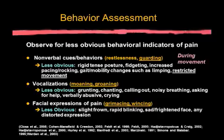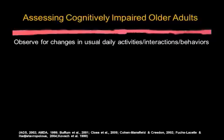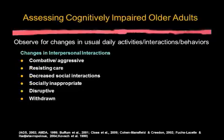It's also clearly documented that if we're looking at behaviors that might be pain-related, at rest we're not going to recognize them because they're not being stimulated by activity. So we really want to be looking at behaviors during movement, like transferring, sitting up, dressing, activities of daily living, bathing, are the best times to be doing behavioral observation, as well as looking at changes in behavior that might occur in their typical daily activities and interactions.